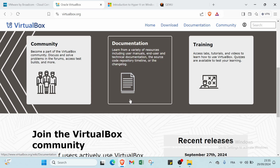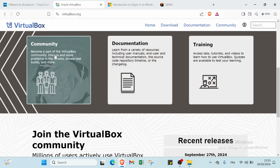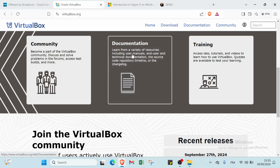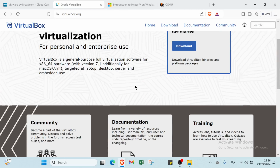VirtualBox features an intuitive interface, snapshot capabilities for easy state restoration and seamless integration with the host system, which enhances productivity with support for a wide range of guest operating systems and an active community for resources. VirtualBox is a versatile choice for developers and tech enthusiasts alike. Here you have the community: become a part of the VirtualBox community, discuss and solve problems in the forums. You have documentation, training, and if you scroll now you'll find here "Join the VirtualBox community." Millions of users actively use VirtualBox.